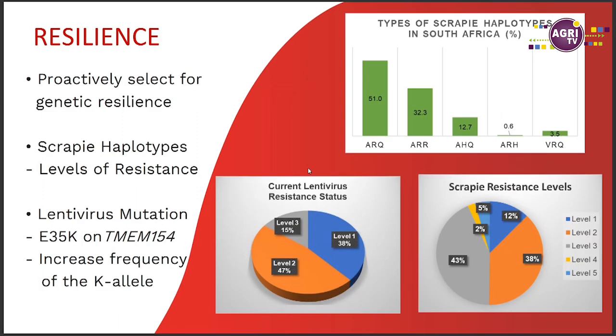So why am I talking about scrapie and lentivirus? Because we can select for genetic resilience. We want to safeguard the biosecurity of our national flocks and herds. And the best way to do that is to improve the genetic resistance. For scrapie, there are haplotypes. We want ARR, we don't want VRQ. VRQ is the haplotype that causes the protein to become evil. We want ARR, that shows the highest resistance.